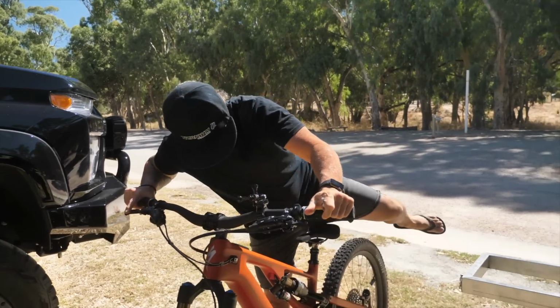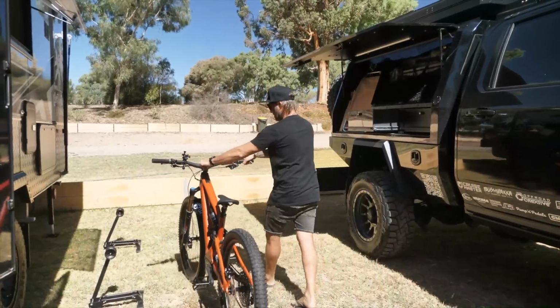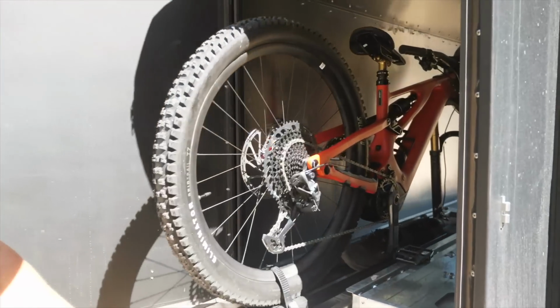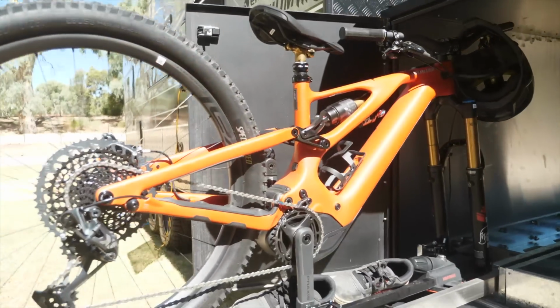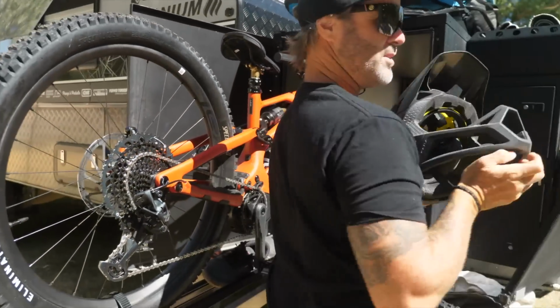Alright, number one. I'm just going to see him up over there. How sick is it? Beautiful. And what colour's my bike? It's the same. Ta-da! We have matchy bikes this time.